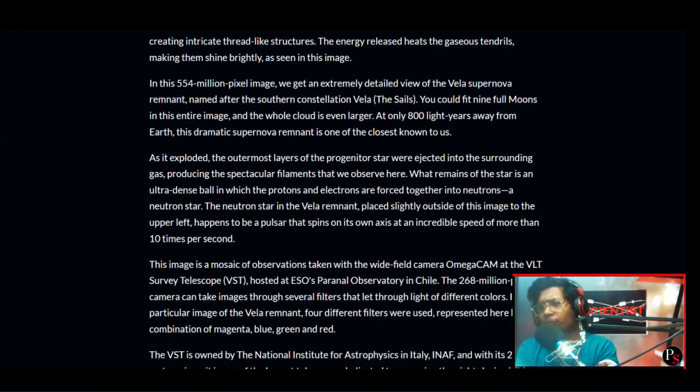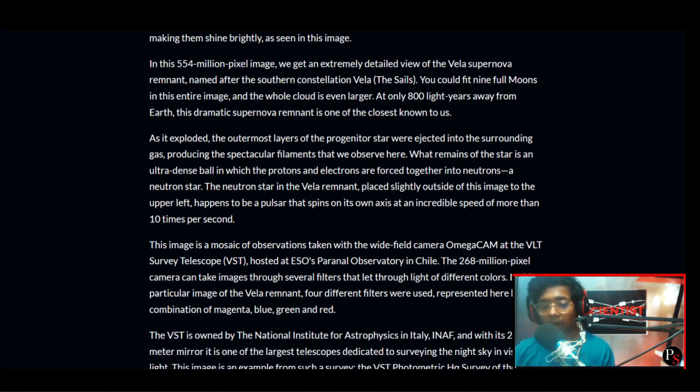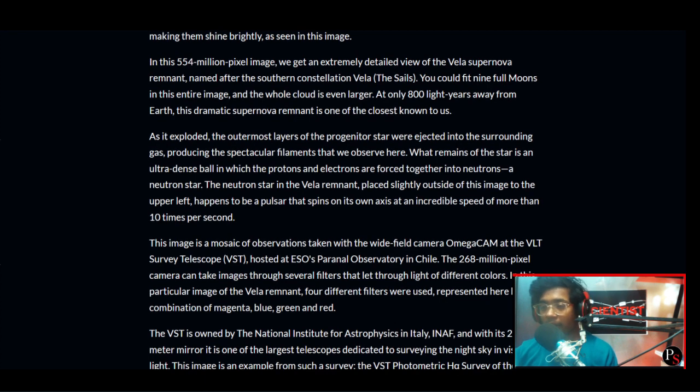In this 554 million pixel image, we get an extremely detailed view of the Vela supernova remnant, named after the southern constellation Vela. You could fit nine full moons in this entire image, and the whole cloud is even larger. At only 800 light years away from the Earth, this dramatic supernova remnant is one of the closest known to us. As it exploded, the outermost layer of the progenitor star was ejected into the surrounding gas, producing the spectacular filaments that we observe here.